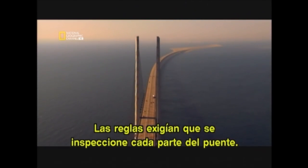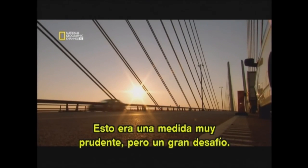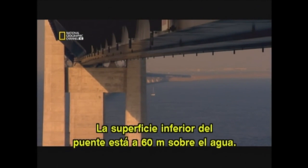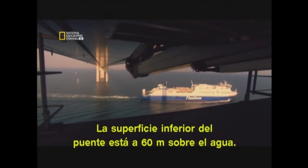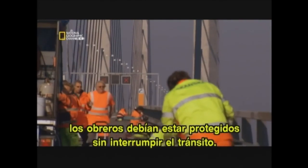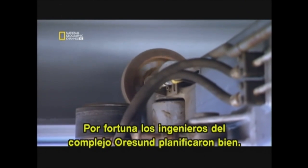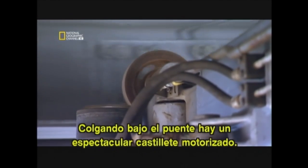Regulations required crews to inspect every part of the bridge. This was obviously a prudent measure, but a big challenge, because the underbelly of the bridge was 60 meters above water. Even on the road, workers had to be protected without interrupting car and train traffic. Luckily, the Oresund engineers had planned ahead.